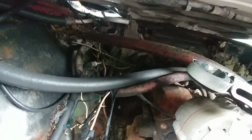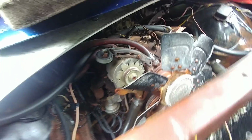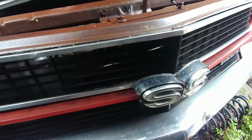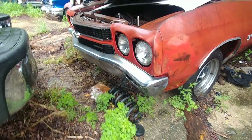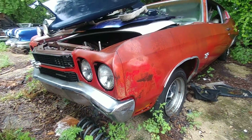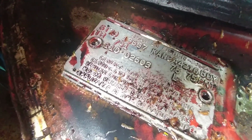There's an AC car, factory AC car. I don't know if you can see it down there. Yeah, you can see the AC box. If it was truly a 396, it's long gone now. Got a small block in it. There's a tag on it. The VIN is no longer there, man. That thing rusted away.